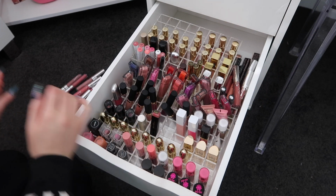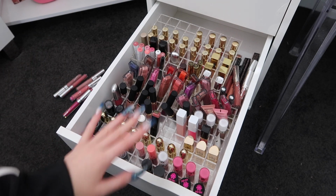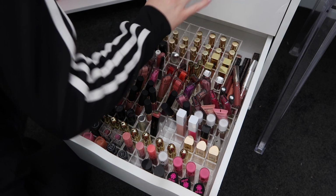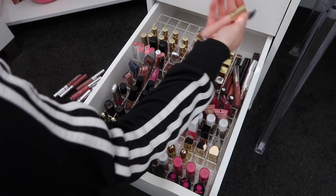I'm not really concentrating very hard on making sure you guys get the clearest shots because I'm just trying to get this done because your girl's got a lot to do today. I've got to go to the wedding venue and meet with them and go from there.